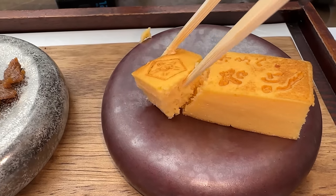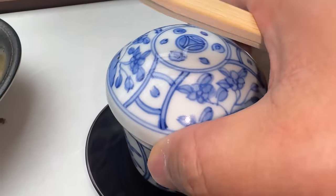And then a castella cake. Basically it's a tamago with needlefish inside. Sweet, light, can definitely taste the fish in that.